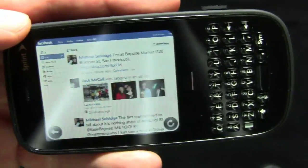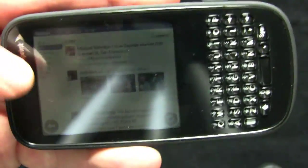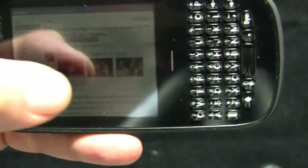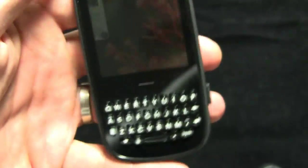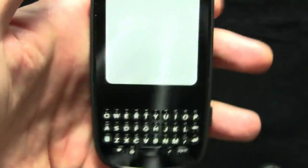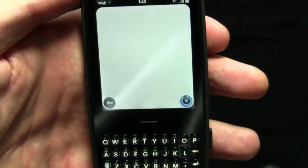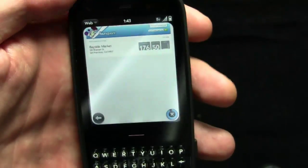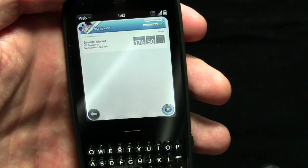Same thing on the Pre as well. With the Pre, it'd be even better to have that virtual keyboard because the screen is so much larger and you can use the phone when you have it slid shut and you have the keyboard totally hidden. Not quite sure why the phone just dimmed itself and wouldn't come back, but there you go. All right, so there you go. It's a look at web browsing on WebOS and the Palm Pre.